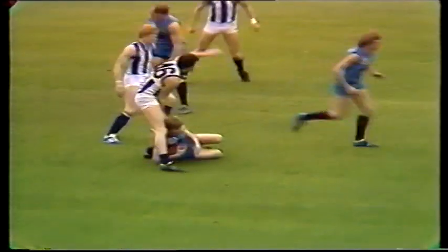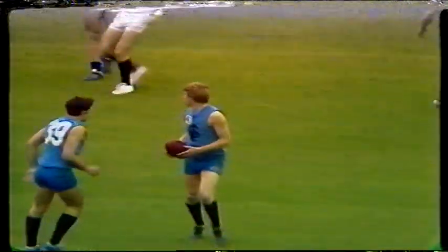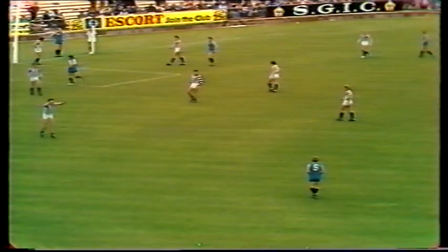Heinrich in again. Downs through, but the free kick going the way of Phil Heinrich, within goal-scoring distance of Sturt. Philip Heinrich. Best on ground in the back pocket last week. Today taking up a roving role, and the first deliberate shot at goal for Sturt.